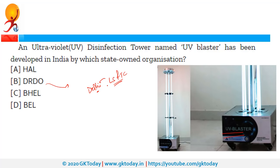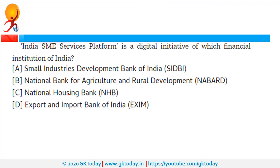Now, this equipment can be used for the disinfection of surfaces like electronic equipment, computers, and other gadgets. Usually, these equipments cannot be disinfected with the traditional chemical methods. And it is important to note that this UV Blaster can disinfect large places where there is huge public gathering, for example, in malls and in hotels. Now, DRDO is under MOD, that is Ministry of Defense, and recently DRDO was in news as it developed COVSEC, and it is a kiosk for the COVID-19 sample collection.